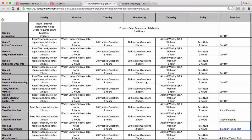So I won't go through all of this, but just to give you an example, week 1 is an introduction, preparing your materials and structuring your study time so that you can make the most of it. And then each module is set up the same way, where you'll have a reading in the textbook, and then you want to review the regulations and take notes on the section that we're covering. Then each module has lecture videos that you can watch and take notes, and it drives home the important points of the sections we're covering.